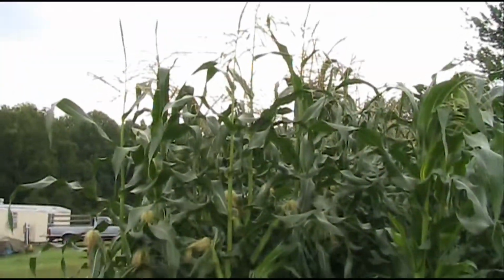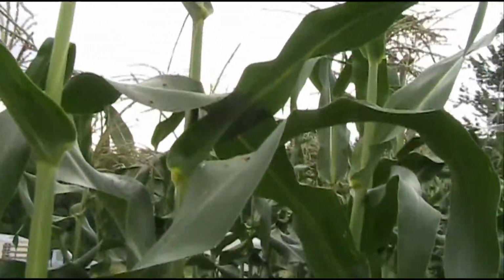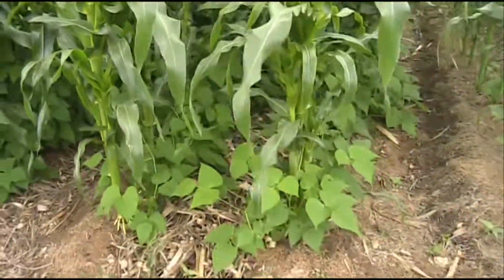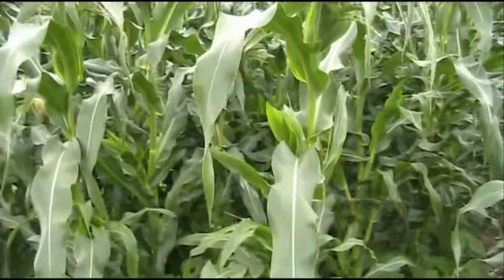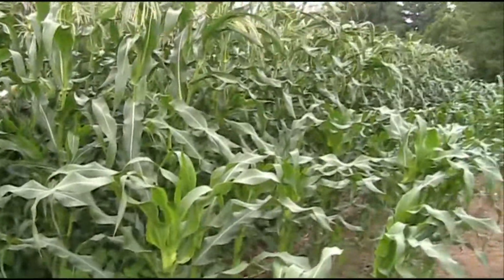So the corn is really high. That first 2 rows, it's probably close to 8 foot tall, definitely over 7. And the second 2 rows, of course, are about a foot shorter. Beans didn't do quite as good in them, and then the third 2 rows, I don't know, it's a couple of feet shorter there.